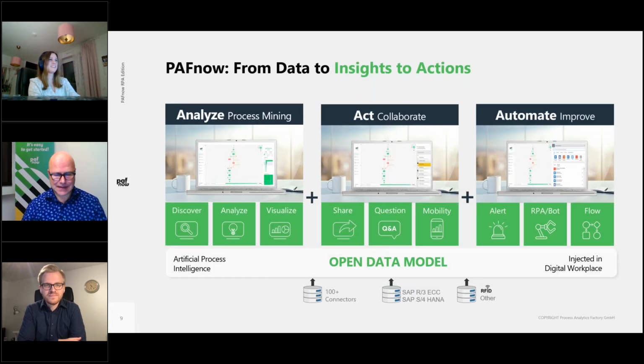Let me answer one question, which might be coming up now. So the question is, why did we launch the PAFnow RPA Edition? And actually, it goes back 4 or 5 years when we had a meeting with a very large telecom operator. We did a process mining project and we presented the results to the CFO and his team. And after we presented our results and we had a great meeting and they got great insights, he turned around into my direction and told me, hey, Tobias, one thing must be very clear to you. It is not enough if you guys make us smarter. We expect you to make us better.